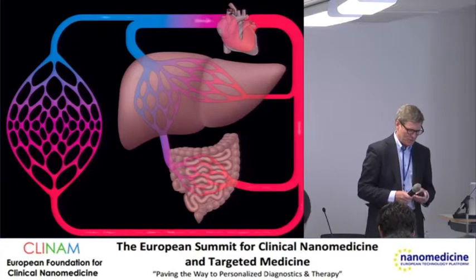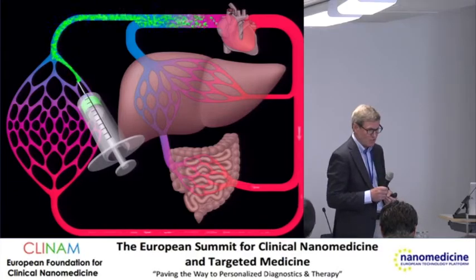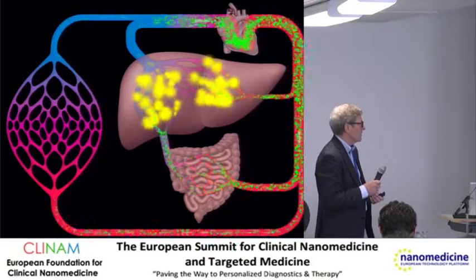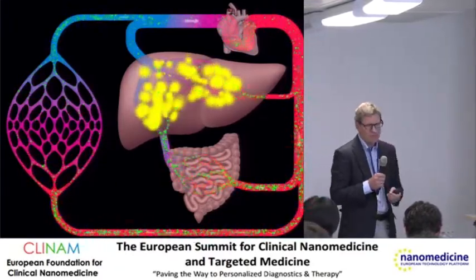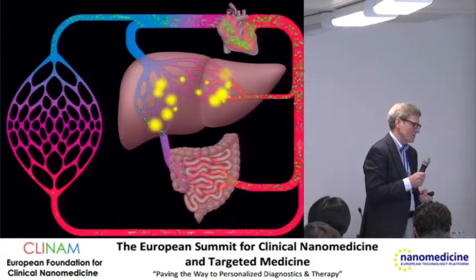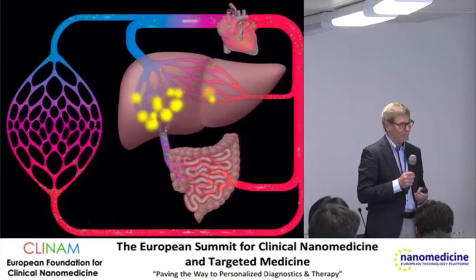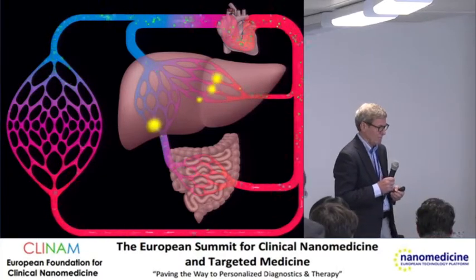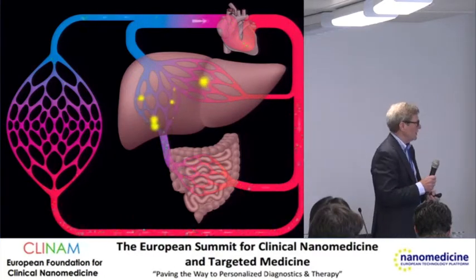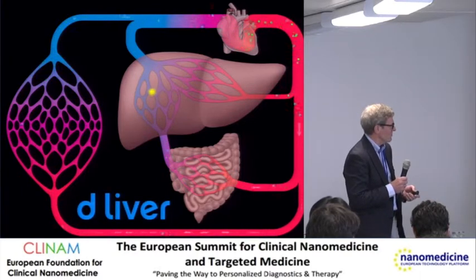I'm going to start by showing you this animation, which is highly simplified, but it illustrates nicely the point I'm going to talk about. Not whenever, but very often, when macromolecules and nanoparticles are injected intravenously, the result is a very rapid uptake in liver. This is a fact that we have to live with, and it's a pain in the back for people who develop new and promising drugs.